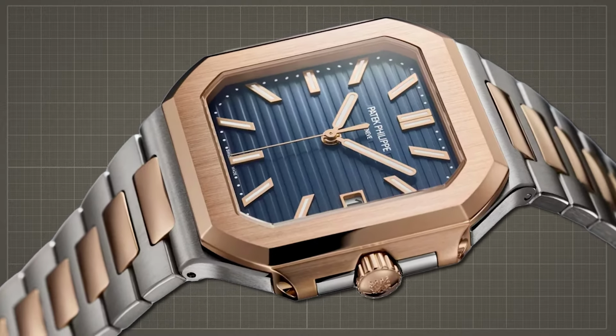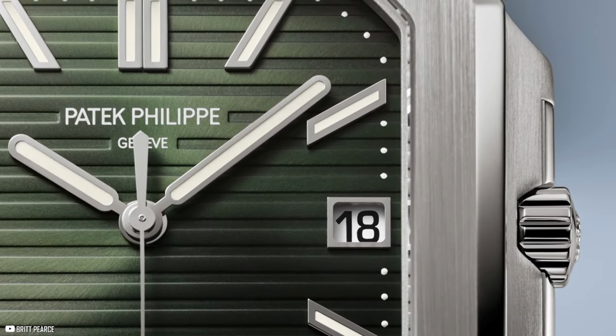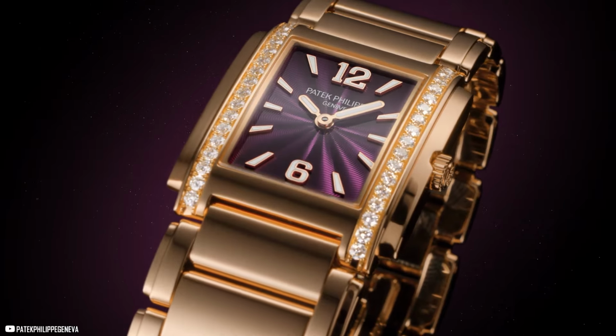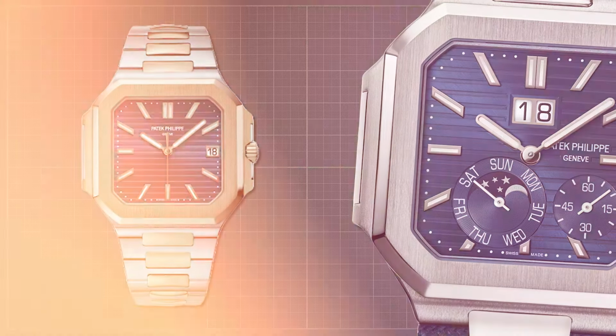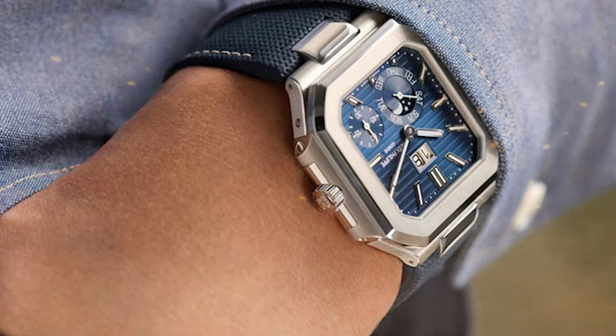But that's also part of its charm. Patek Philippe isn't just here to give us a watch that looks like every other luxury sports model out there. They've made something that's going to get people talking, and maybe even debating. The Cubitus is not just an evolution of the Nautilus, it is a whole new look, a fresh perspective on what a luxury sports watch can be.